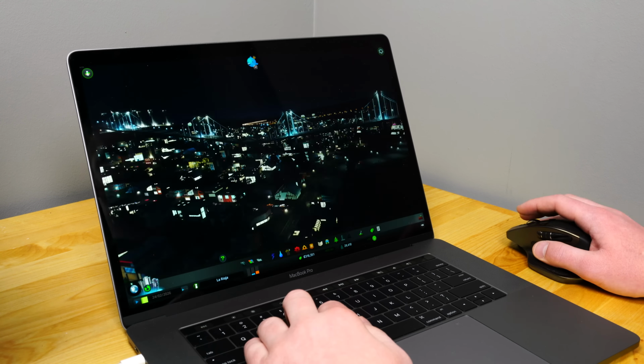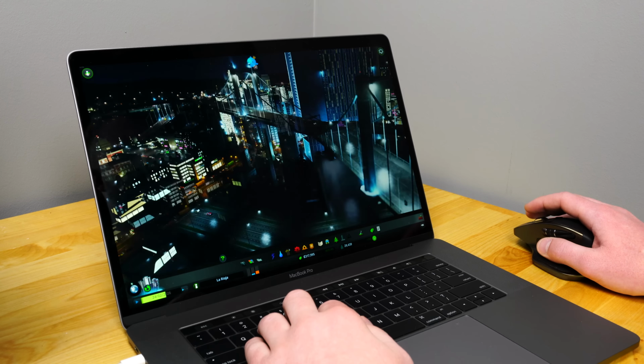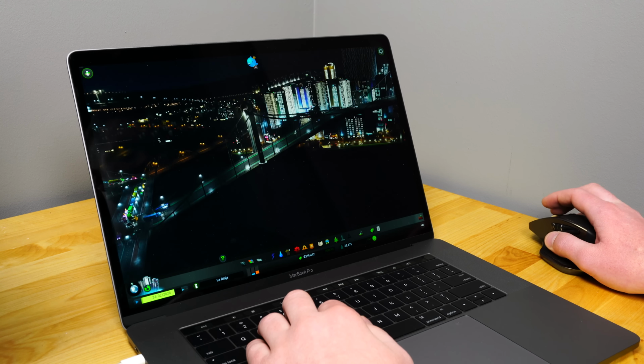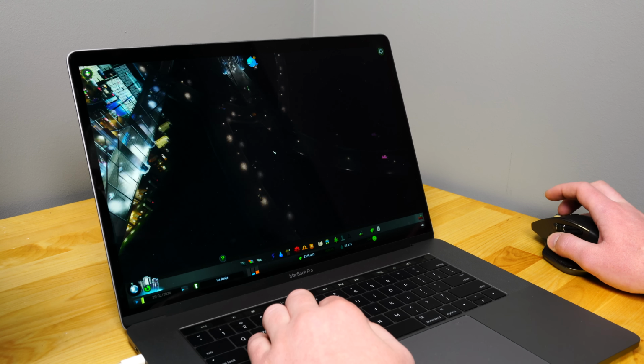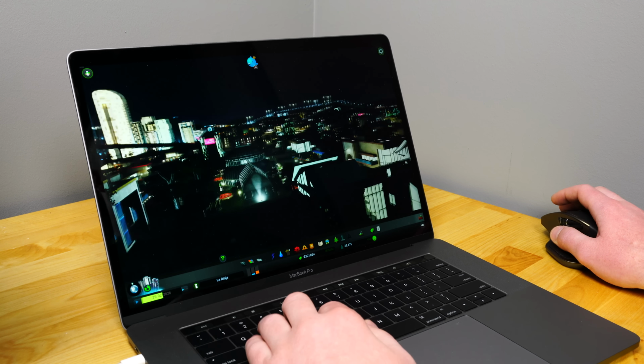CPU-intensive games, which should do relatively well because the CPU on here is powerful as long as the GPU is respectable. Games like City Skylines and Planet Coaster both ran terribly at an unplayable 10 to 25 frames per second, with it dropping to under 7 frames per second in some areas.